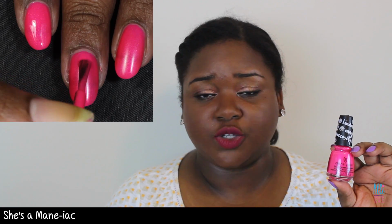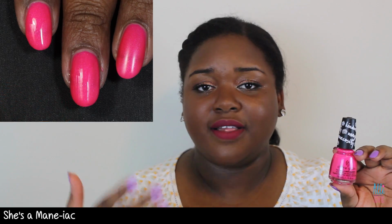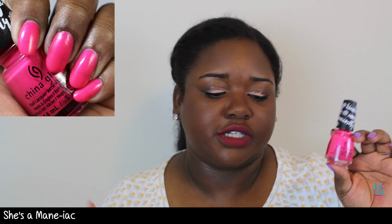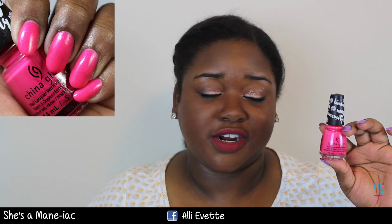This one does dry down to a matte finish, which, you know, I don't know. I felt like as it dried down, it looked more sheer. It went on looking more opaque, and then it dried down to be more sheer. So take that into consideration. So at cost, I'm going to give this a 3 out of 5 stars.